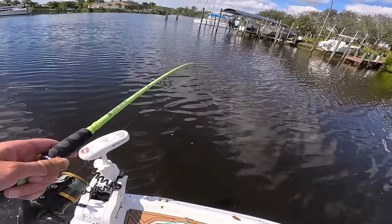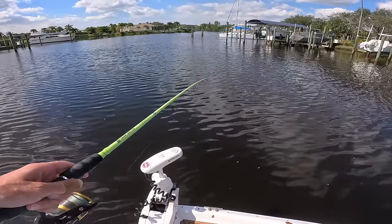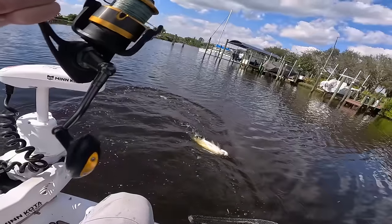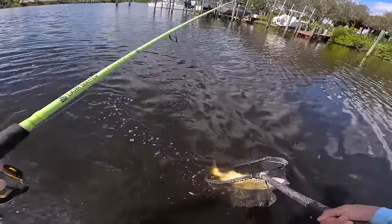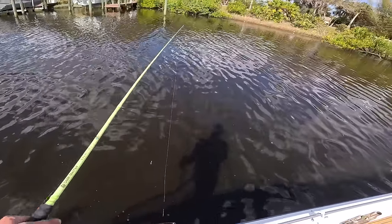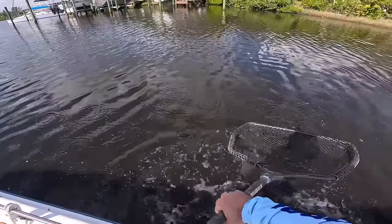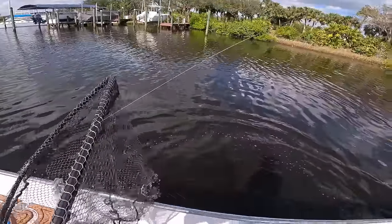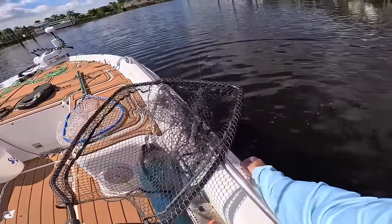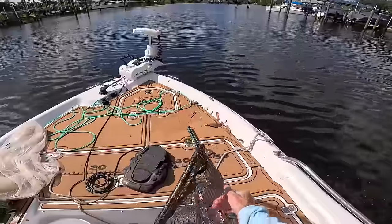Oh my gosh. Oh man. Whew! Got her. Yeah, that's what I'm talking about. Tarpon on the board for the day. Oh God. Oh my gosh, this fish swam through the hole in the net. Are you kidding me? Oh my gosh. What?